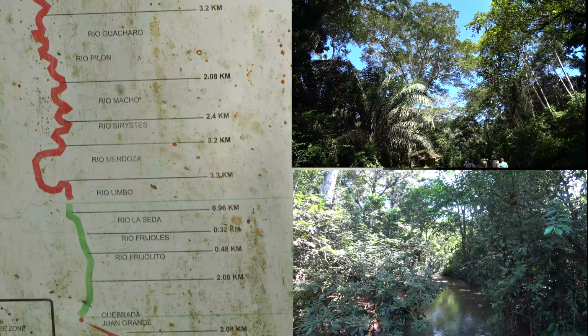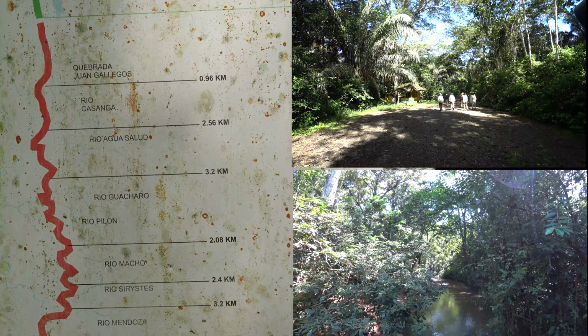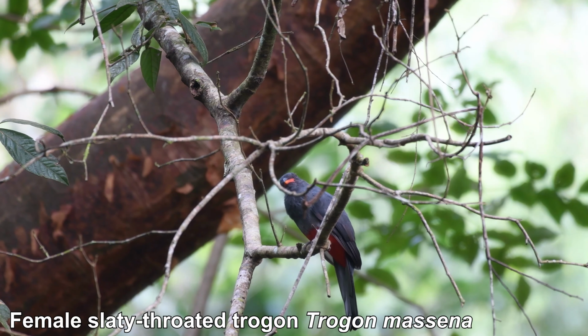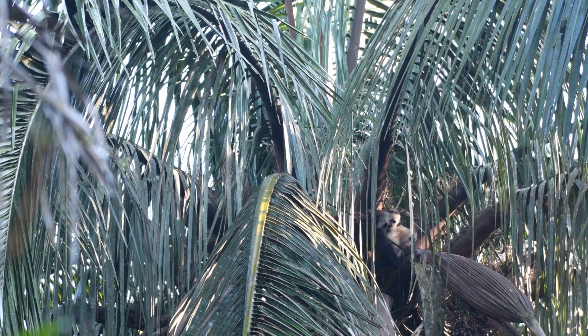Pipeline Road is a 17-kilometre trail in mature forest, crossed by creeks and streams in Panama's Soberania National Park. It's considered the best place for spotting biodiversity, including birds aplenty, monkeys, sloths and butterflies.